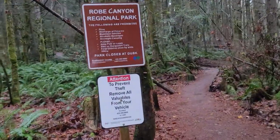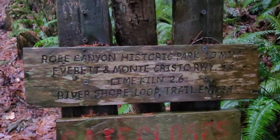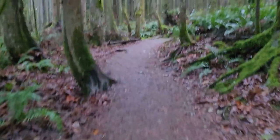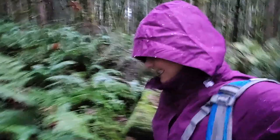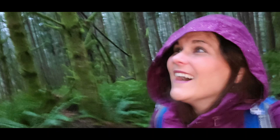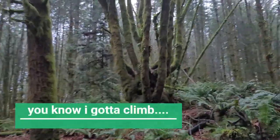Okay, it's raining. Are you ready to have an adventure with me? Let's go. I have a feeling I'm gonna have some really fun puddles to play in today. Love these trees. Gosh, look at that massive one right there.